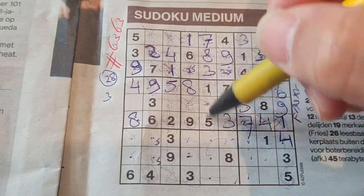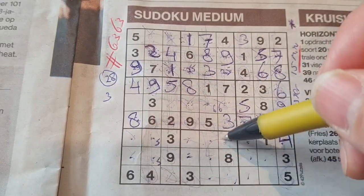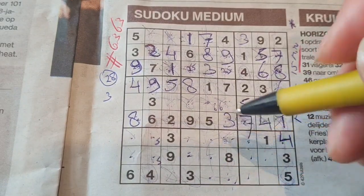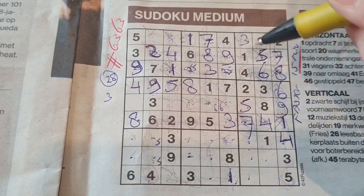1 in this column, 1 in the middle column. So the column next, the only 2 places left for the 1 should be here or there. We see a 1 in this row, no 1 there. 1 should be there.